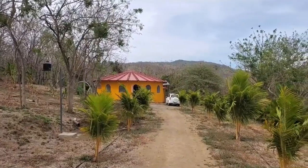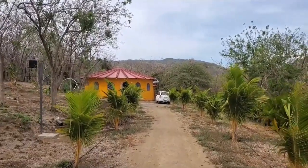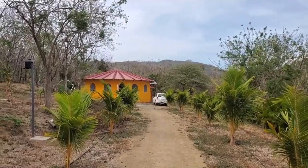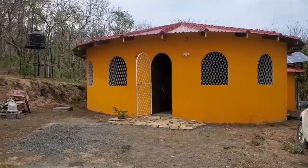So why don't you join me and let's do a tour of this lovely newly constructed home here on the outskirts of San Juan del Sur.